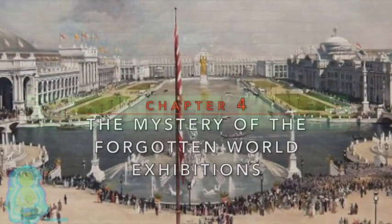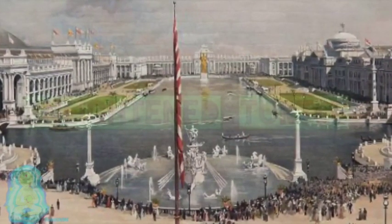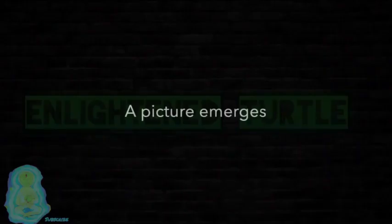Where did all the world's fairs go? Who built them in such a short time? Why did they all burn down, and by what kind of fire?